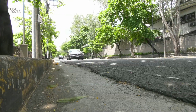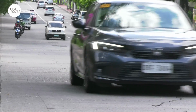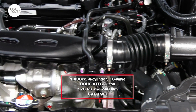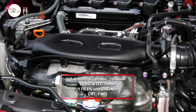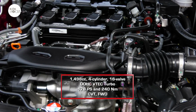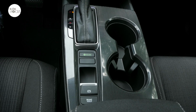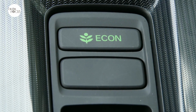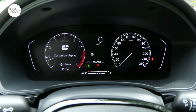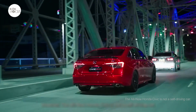The S-Turbo shares the same powertrain and chassis of its more expensive brethren. It is powered by a 1,498cc DOHC VTEC turbo engine that generates 178 PS and 240 Nm of torque, mated to a continuously variable transmission, sending power to the front wheels. 2 drive modes are available on the S-Turbo, Econ and Normal. An Eco Coaching ambient meter helps driver know how to keep a light foot on pedal to save on fuel. Only the RS Turbo gets a sport mode as well as paddle shifters.